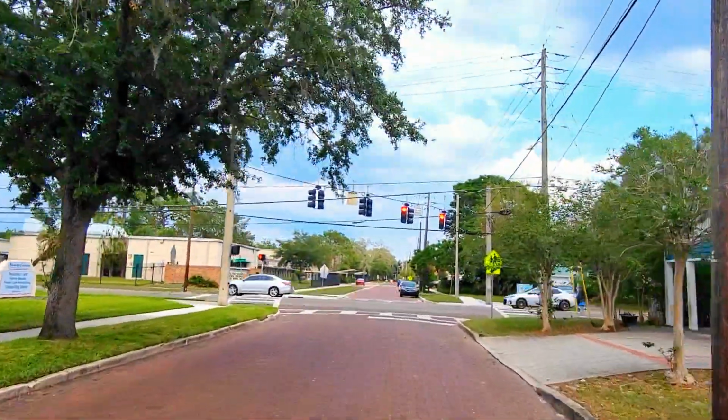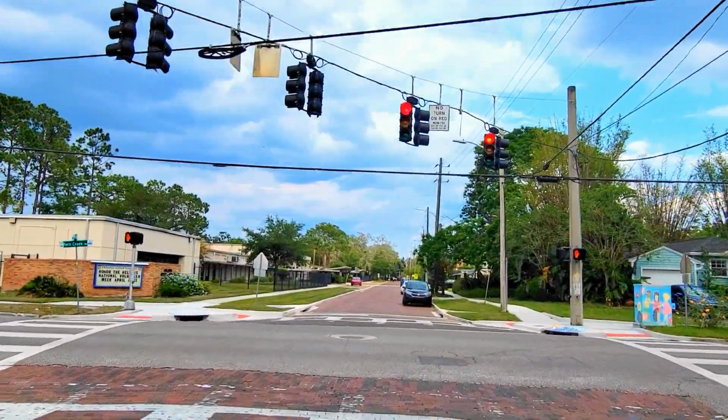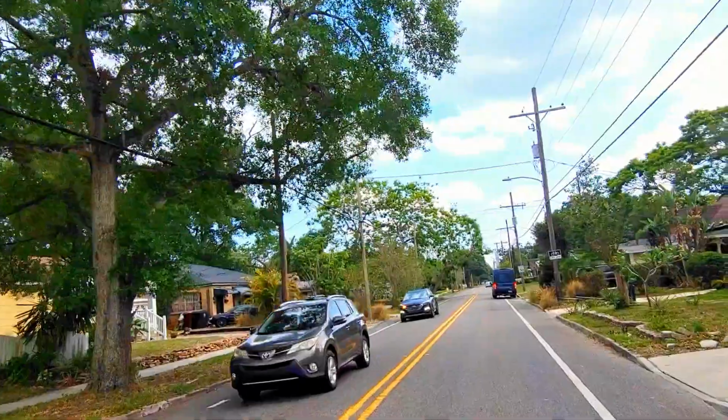So as you can tell, we just did a big circle and have looped back onto ourselves. On our left-hand side is the rec center. Across the street is the elementary school again. We're going to take a right on Fern Creek, heading back down towards Colonial.